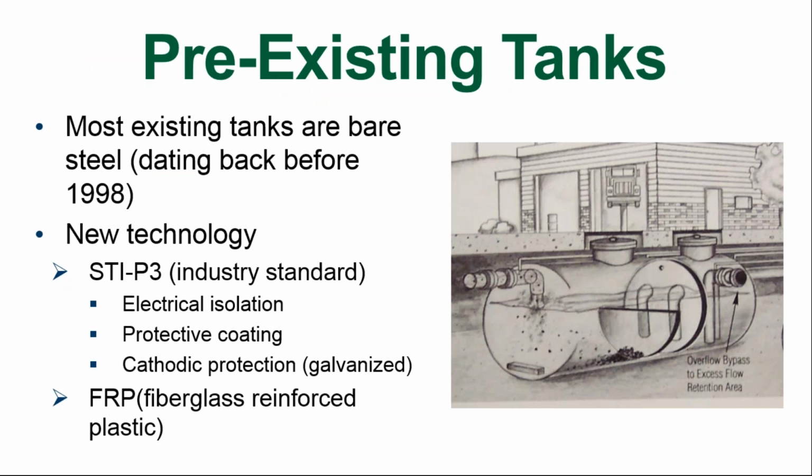For pre-existing tanks, most existing tanks are bare steel, and these date back before 1998. Some new tanks that are coming out with new technologies, you could have an STIP3. It's an industry standard, and this is going to have an electrical isolation. So for the ones that are 10,000 gallons or fewer, they're going to have an anode at each end of the tank, where there is an electrical charge that they're testing to see if there's any leak. It's also going to have protective coating, and it has cathodic protection.